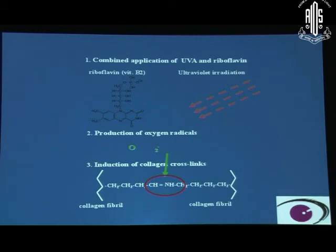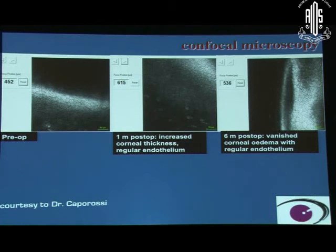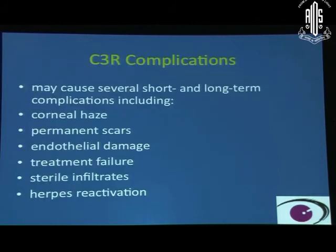Now, the combined application of ultraviolet and riboflavin will produce oxygen radicals. These oxygen radicals will induce collagen crosslinks and form collagen fibrils within the corneal stroma. And this is what we see in the initial phase: there is loss of keratocytes up to 300 microns, and then repopulation of these keratocytes takes about 6 months. So in 6 months time, all the keratocytes have regenerated, as you can see in the confocal microscopy here. Corneal thickness has to be more than 500 microns, and the optical device has to be without any hot spots, and thereby we can reduce progressive keratoconus into a formless keratoconus by collagen cross-linking.